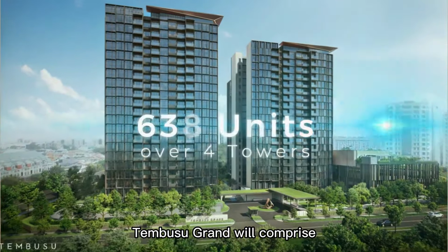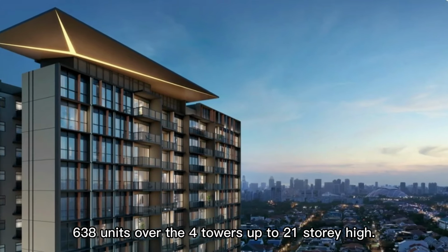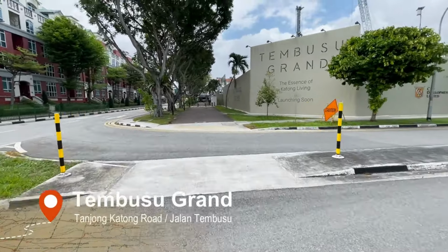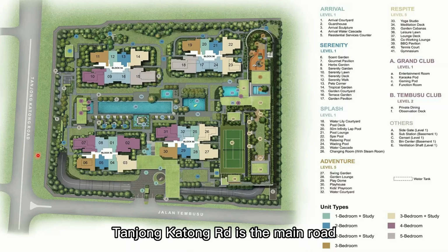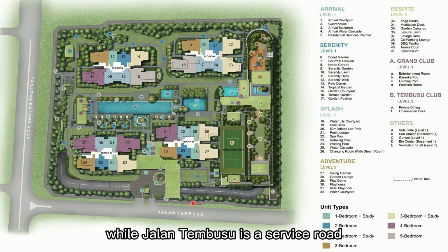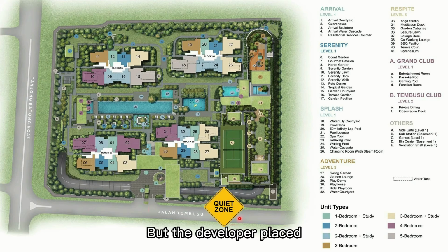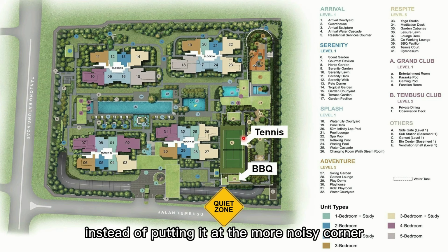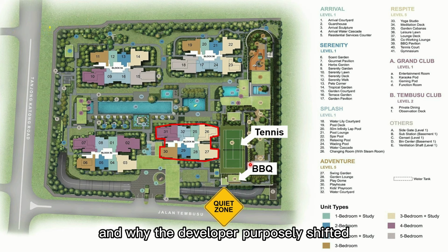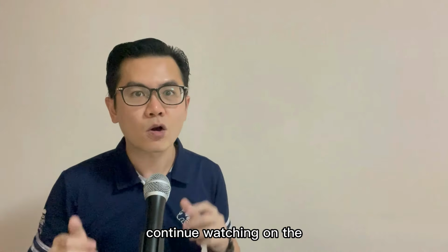Tembusu Grand will comprise 638 units over 4 towers up to 21 stories high. It is located at the junction of Tanjong Katong Road and Jalan Tembusu. Tanjong Katong Road is the main road, while Jalan Tembusu is a service road, which means Jalan Tembusu will be quieter. But the developer placed the tennis court and barbecue pits at this quieter corner instead of at the noisier corner. And why did the developer purposely shift this tower slightly to the middle? If you want to find out why, continue watching.